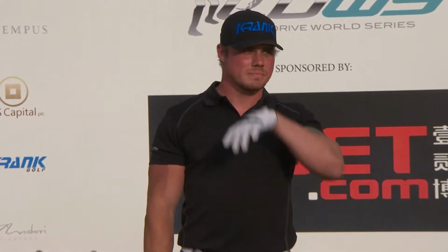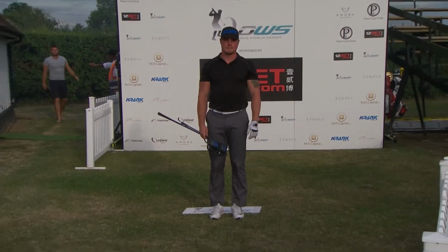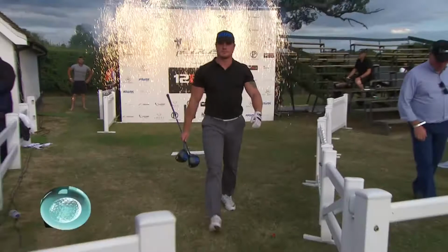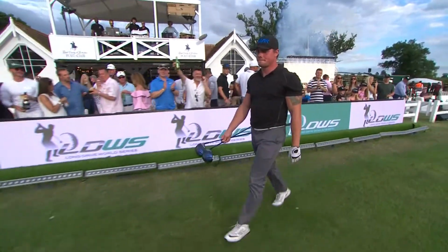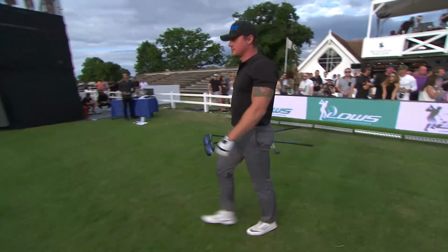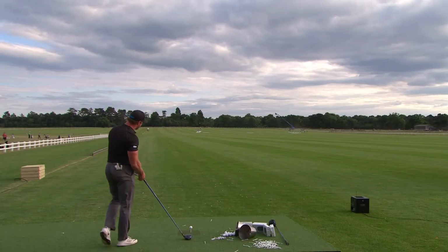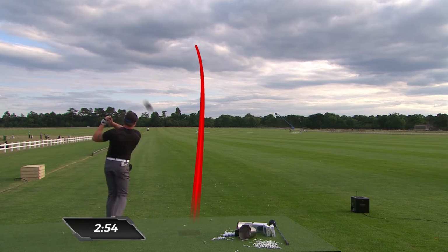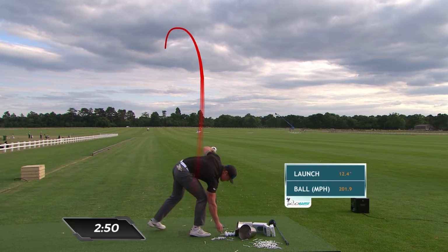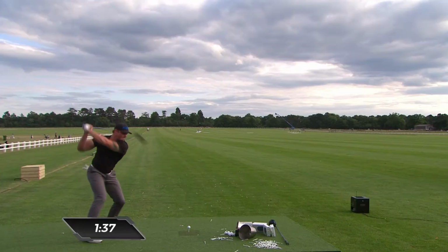And it is an all-Swedish semi-final. Emil is taking on Sebastian Forslov, 373 yards in the quarterfinals, 374 yards in qualification earlier. Please welcome Sebastian onto the tee. Sebastian's 3 minutes begins now. Remember, this is only the second competition that Sebastian Forslov has taken part in. He beat the American Maurice Allen in the round of 16, and then Scott Bevan from Great Britain in the quarter-finals. Might just be a little bit of nerves creeping in now.